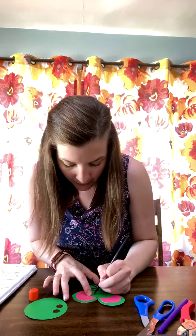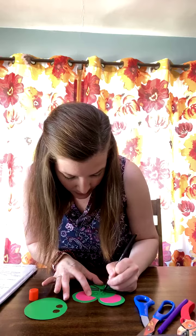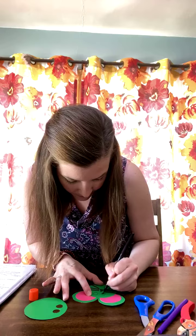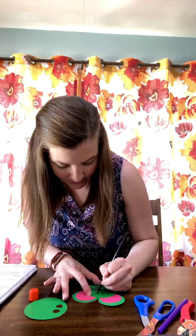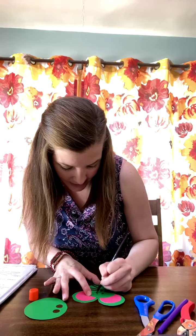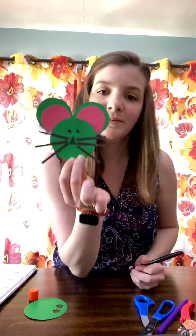Now, if you have Google eyes, I think those would look the best. I don't have any more Google eyes on me, so I'm just going to draw some eyes on. You could cut them out of paper. Really your choice for this one. Make sure you give them eyeballs here. Mine's going to be looking at his nose. Some little eyebrows. And then maybe I'll give him a little smirk, like this.